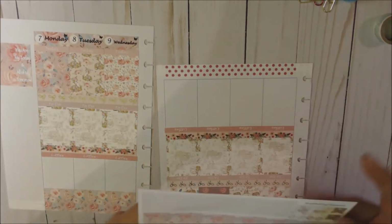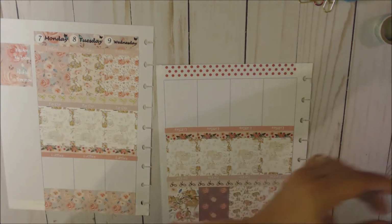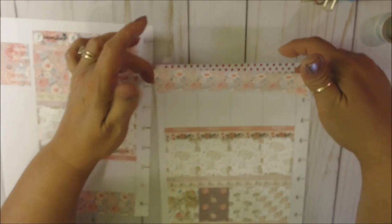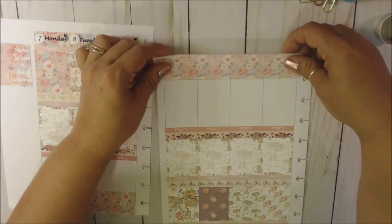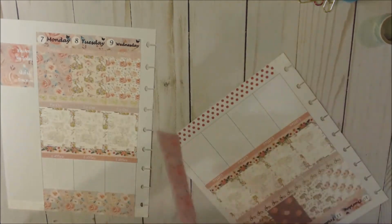All right, so let's flip this one. Well, probably I would prefer to cut this off because this has more of the floral. Okay, so whoops.